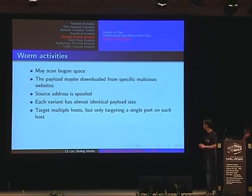Again, worm. Okay, worms may scan backbone space, address space that are not used and should not be used. For example, payload may be downloaded from specific malicious sites. Source address is usually spoofed, and each variant. So if you're looking at different variants of malware, most of them have identical payload size. Okay, they target multiple hosts, but only a single port on each host. So this is true for most of the worms. They may target one port or maybe two ports. Okay.